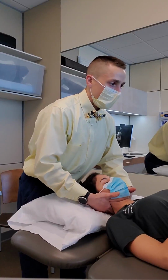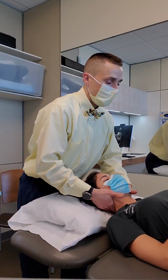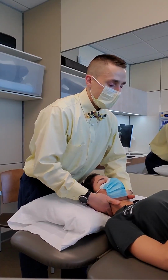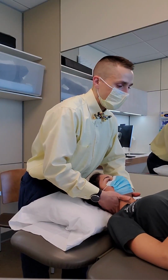Then we would do that segmentally all the way down. Does it extend? Does it flex? Side glide, side glide, side glide. Left is worse than side glide to the right.